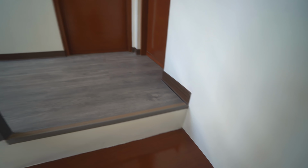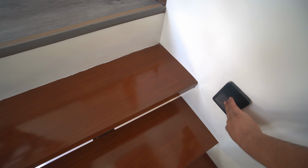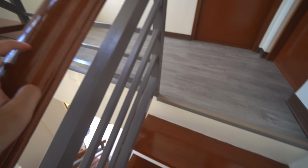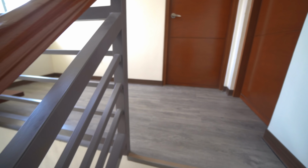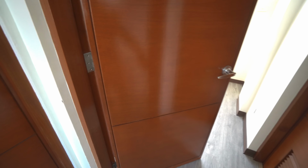Dito pala sa staircase, baka makalimutan ko, meron din mga ilaw dito. Yan, mga ilaw sa malapit sa steps. Tapos itong railings, gawa siya sa metal. Yan. So yung floorings ng second floor, ceramic tiles din siya. So, punta naman tayo dito sa first room.